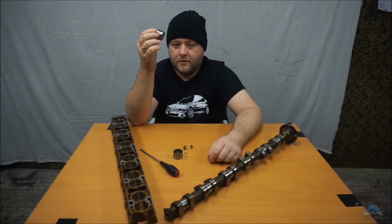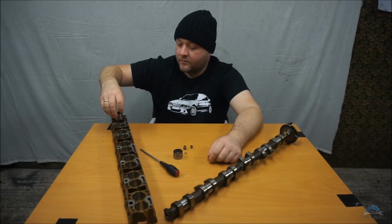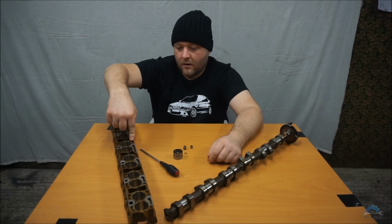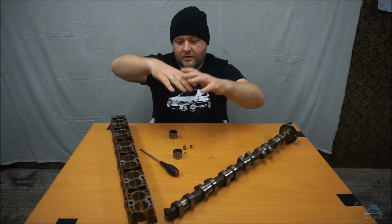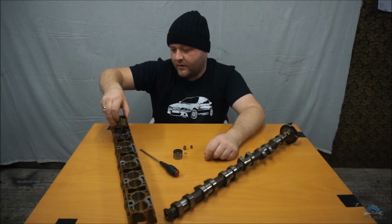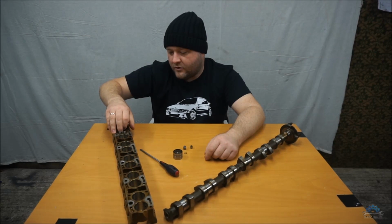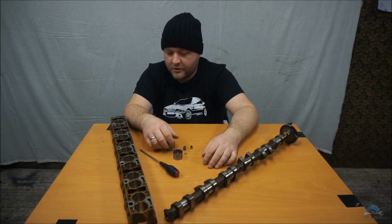Also, think about the 24 lifters, they also keep pressure in your engine, because that's the end of the oil pressure. It's pressurized here, and then it's just dripping back down into your oil pump. So this is actually very serious, because you have 24 lifters, and each lifter has a play which loses oil pressure.